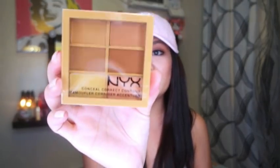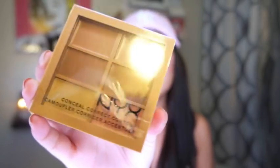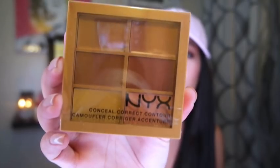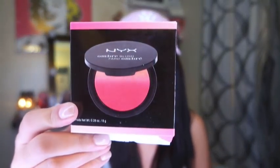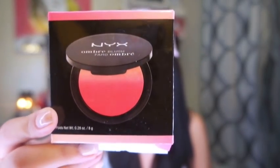And they also gave us this Conceal Correct Contour Palette in Medium. So, ayan, sa mga may dark circles, tsaka sa mga malalaming imperfections na gusto i-conceal. Very, very useful ito. Ayan. And then, they also gave us this one. Their new product, their Ombre Blush. And this one is in Instaflame, the shade.